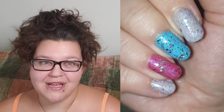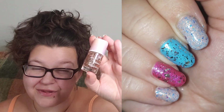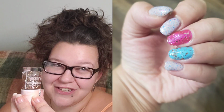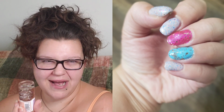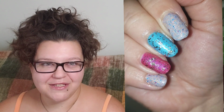So then I went and topped it with Pretty Woman's nail polish. This one I don't have a name for. This one's item number 1329 if you wanted to look it up. I don't know what polish it is off the top of my head, I'm so sorry. But it has some gold shreds, like big chunky metallic shreds, and then it has rose gold metallic micro hex. So it is a really beautiful gold looking topper, and I really love the way these 4 kind of worked together.